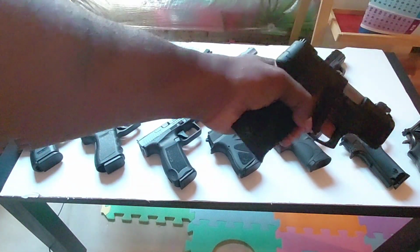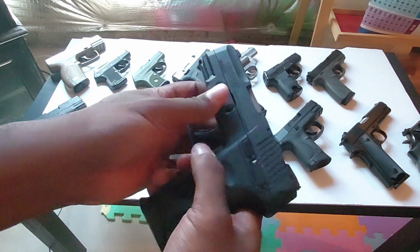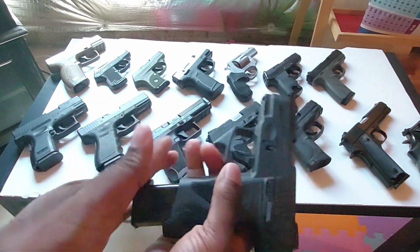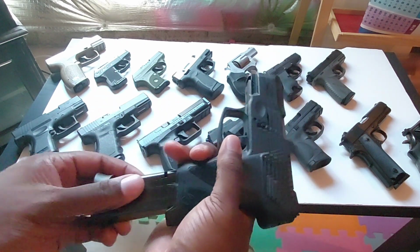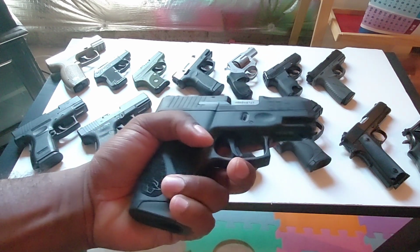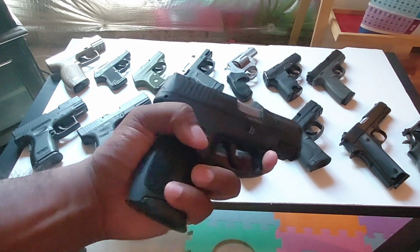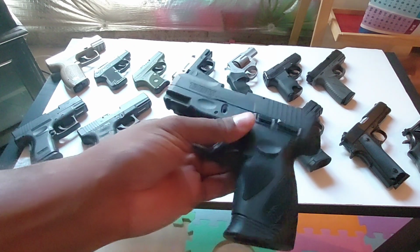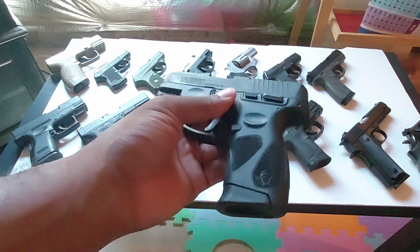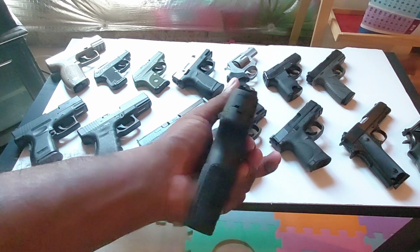Right here we got another Taurus G2C 9mm. Comes with two 12-round magazines. Shot it a bit. Didn't pass the 200 round count yet, but I think I put about 100 rounds through it. It's been reliable though. I don't carry it, I just bought it because I love Taurus, man. I had some issues with some past Taurus, but I just like Taurus as a brand. They are very innovative, and I just like how they look, man.